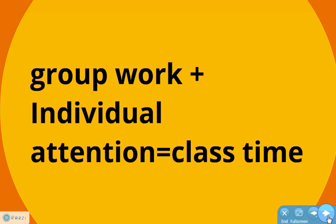As this is discussing a math class, we have a key equation here, which is that group work plus individual attention equals class time. Class time is dedicated to problem solving, to application, and we do it in groups of 3 so that there can be total collaboration. Students can be seen as teachers, they are seen as teachers and learners, and students work together to create a vibrant, dynamic learning experience.